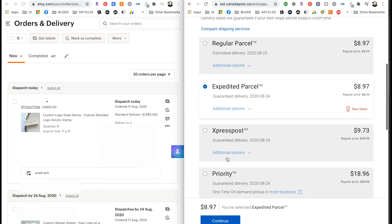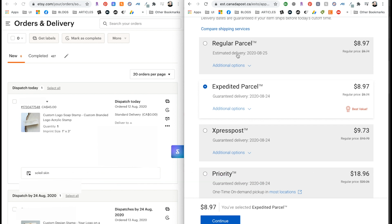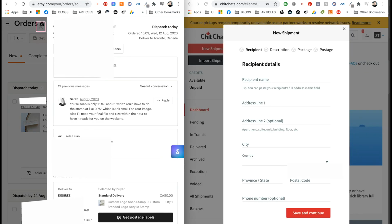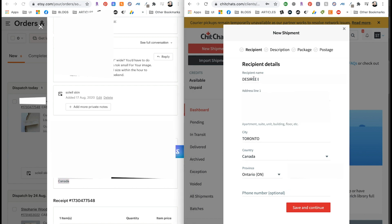So you can see that you have regular and expedited. Expedited is the same price as regular, however, it gets there 1 day sooner. This was only going to Toronto, so it's not going to be that big of a difference. So I always just use expedited because it's the cheapest. I'm just going to compare Chit Chats. So what I would do is go into Etsy and I will copy and then paste, and it fills it all out for you.